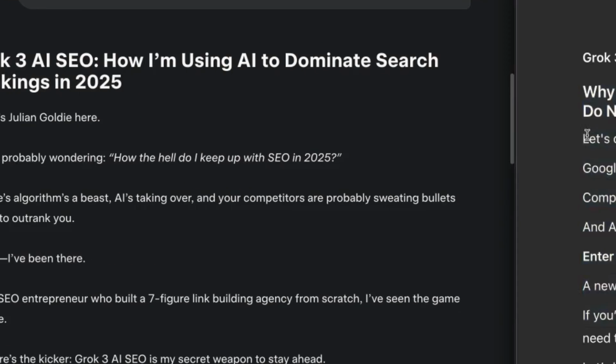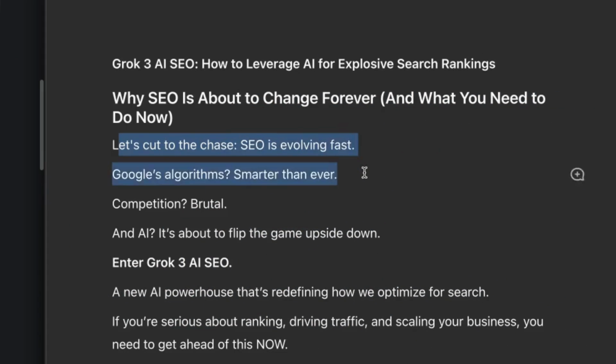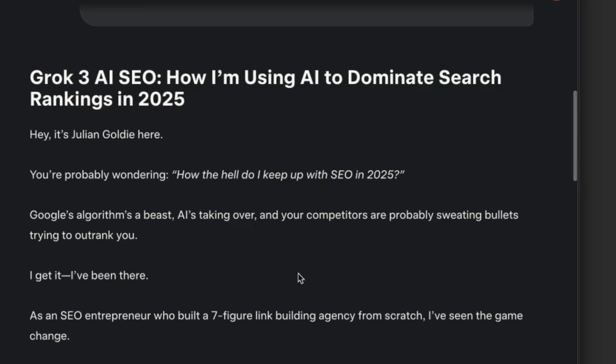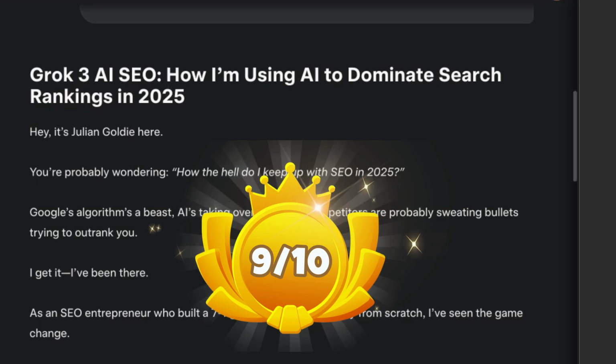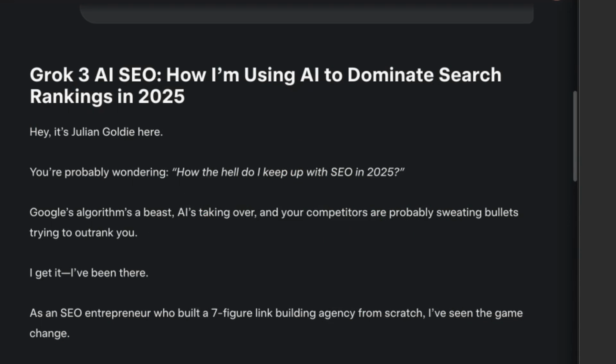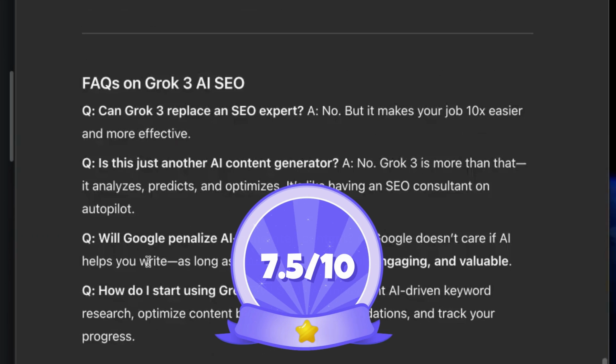If we have a look at this, it says, "Let's cut to the chase. SEO is evolving fast. Google's algorithm is smarter than ever. Competition is brutal. And AI is about to flip the game upside down." These are very level, but I'm going to go with Grok for the writing. Grok just feels a lot more humanized. It's nicely formatted, the heading is super nice. Really, really good stuff. I'm going to rate Grok probably a 9 out of 10, and I'd probably rate ChatGPT 4o's content about a 7.5 out of 10 for humanization.